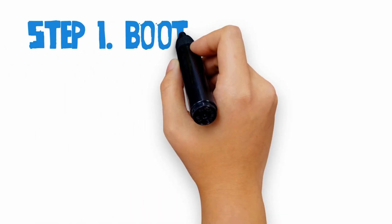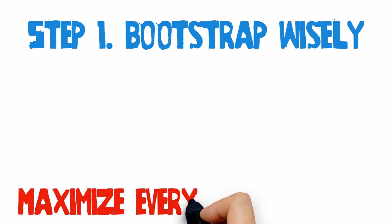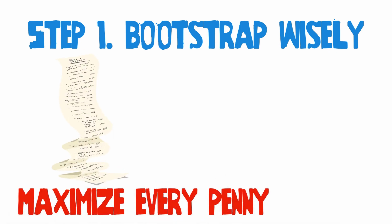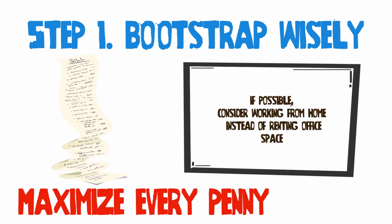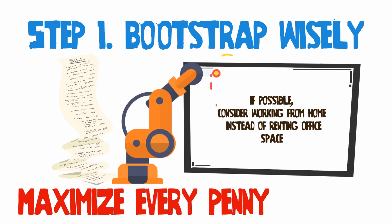Step 1. Bootstrap wisely. Maximize every penny of your limited budget by minimizing unnecessary expenses from the start. Consider working from home instead of renting office space, or finding cost-effective alternatives for equipment and technology requirements.